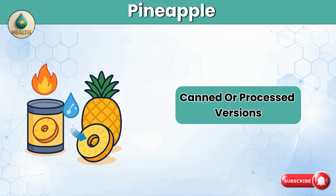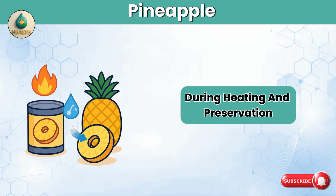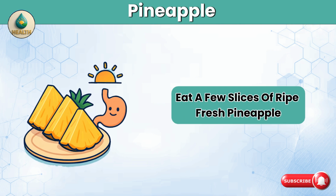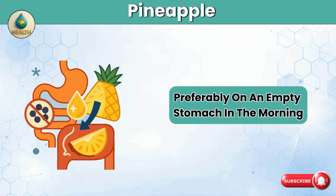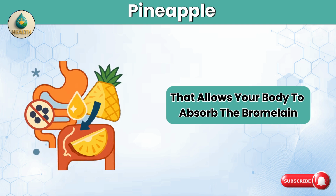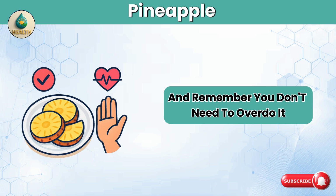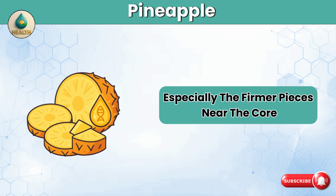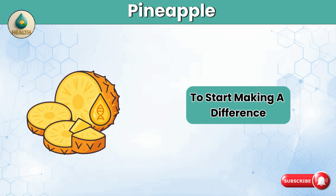Canned or processed versions often lose their enzyme content during heating and preservation. To get the best results, eat a few slices of ripe, fresh pineapple, preferably on an empty stomach in the morning. That allows your body to absorb the bromelain more efficiently without it getting blocked by other food proteins. And remember, you don't need to overdo it. Just a few slices a day, especially the firmer pieces near the core, can provide enough bromelain to start making a difference.